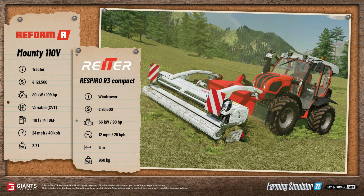And that's obviously got on the front of it the Reuter Respiro R3 Compact, another windrower, 26.5 grand, 90 horsepower requirement. That's alright, so that leaves you a little bit of headroom on the top. That was the one that it's on anyway. 12 mile an hour, 20 kilometre an hour working speed, 3 metre working width. So slightly smaller, maybe for some small farm shenanigans.